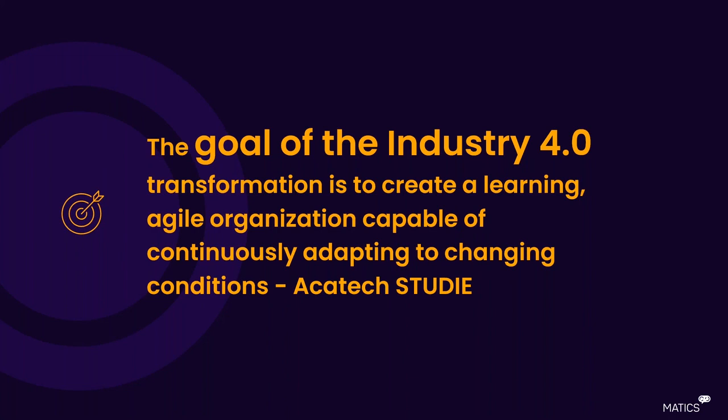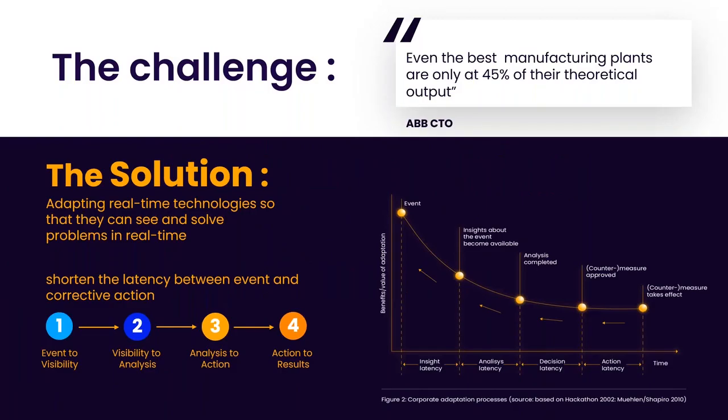So, just trying to break down the concept of Industry 4.0. The goal of Industry 4.0 is transformation, to create a learning, agile organization capable of continuously adapting to changing conditions. And this is by Acatec, a German institute that is a very important part of Industry 4.0. The challenge, as you can see, is that most manufacturers are running at about 45% to 55% of their capabilities or theoretical output, and they're not using all the resources. So by adopting real-time technology, you can solve things in real time and be proactive.